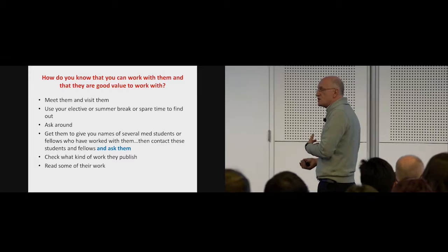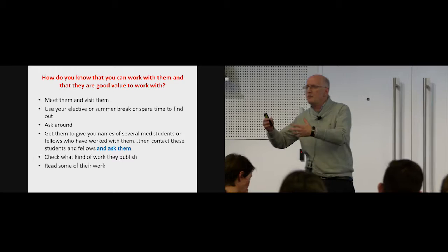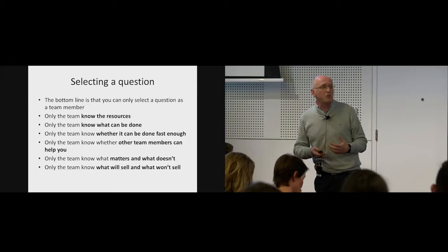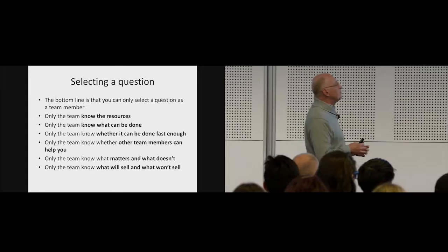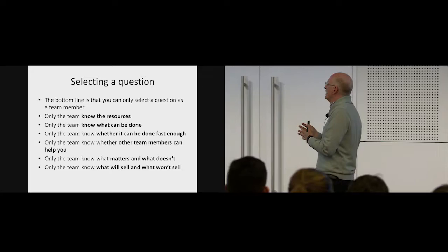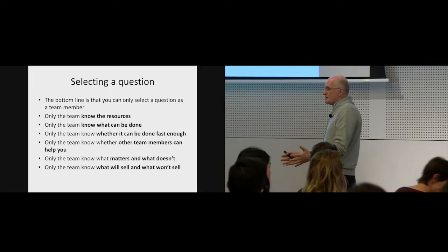Check the kind of work that they're doing, check the kind of work that they're publishing. We're all open to the public through PubMed, Medline, the media. It's very easy to find out about people that might help you select a question. So the bottom line is that you can only select a research question together with a team, because the team know the resources available, they know what can be done, they know whether it can be done in the term of time that is available to you, whether it's a year, 6 months, 2 years, 3 years, a PhD, 4 years.